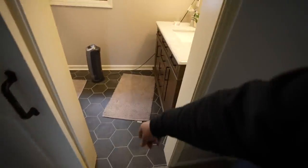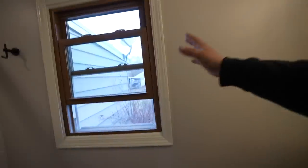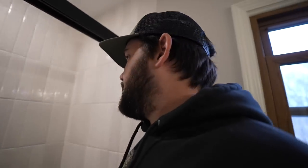And then in here, we've got the tile. We've got a vanity. Lights. We got, you know, more trim. And then we did a tile shower in here, as you guys saw, which I think turns out really, really good. If you're going to put any money into your house, I suggest kitchen, master bathroom. Those are two things that go really, really far with resale value.